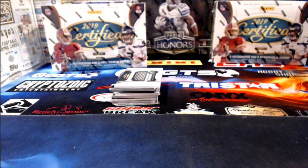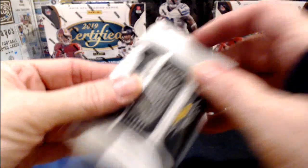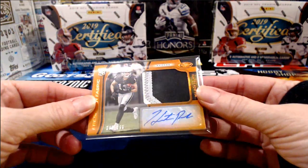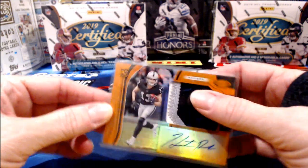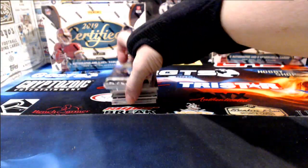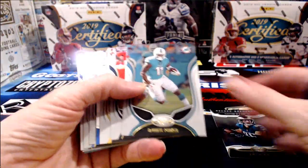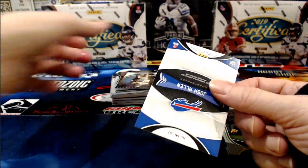Hey, here comes a Raider for you. You're not going to go home completely skunked. Hunter Renfrow is headed your way, numbered to 299. Tricolor relic and autograph. I don't know why those are to 299 when they're also orange and everything else orange is to 199. Isn't that weird?